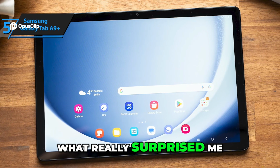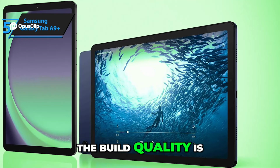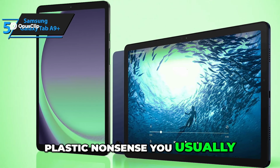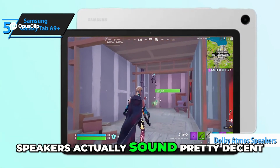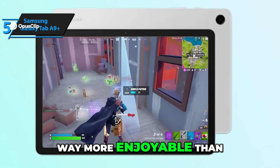What really surprised me about this tablet is how premium it feels for the price. The build quality is genuinely solid. None of that flimsy plastic nonsense you usually get with budget devices. Those Dolby Atmos stereo speakers actually sound pretty decent too, which makes binge-watching Netflix way more enjoyable than I expected.